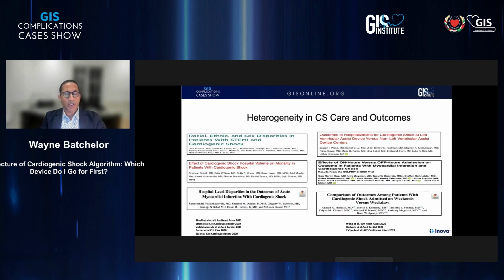Heterogeneity in cardiogenic shock care and outcomes has been well illustrated and publicized in the past, and the heterogeneity can stem from many different factors. There's no real generally and widely accepted treatment algorithm across the country in the United States, nor across the world. And of course, outcomes may vary according to clinical characteristics of patients, including race, ethnicity, sex, where they show up in terms of the hospital, and many other factors.